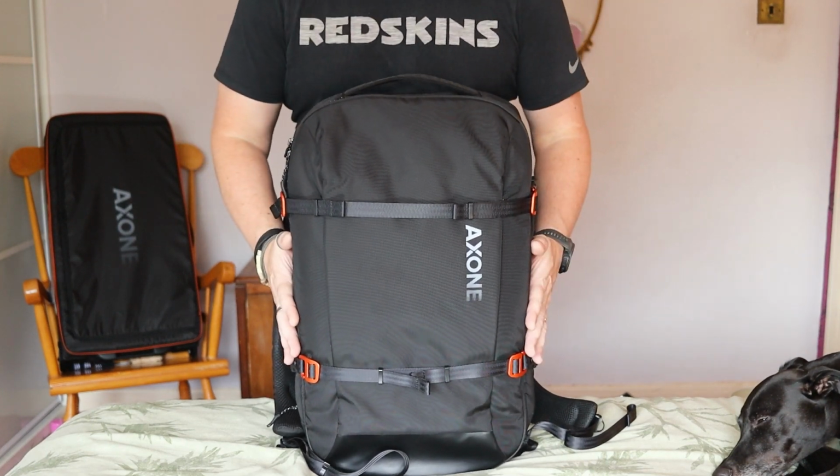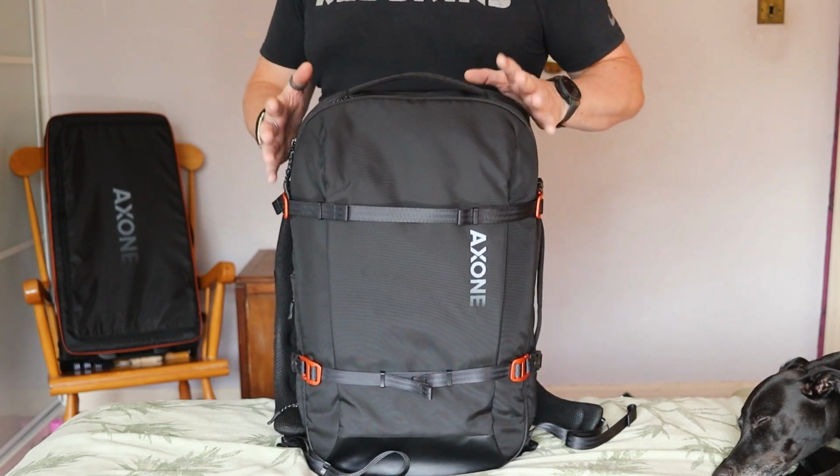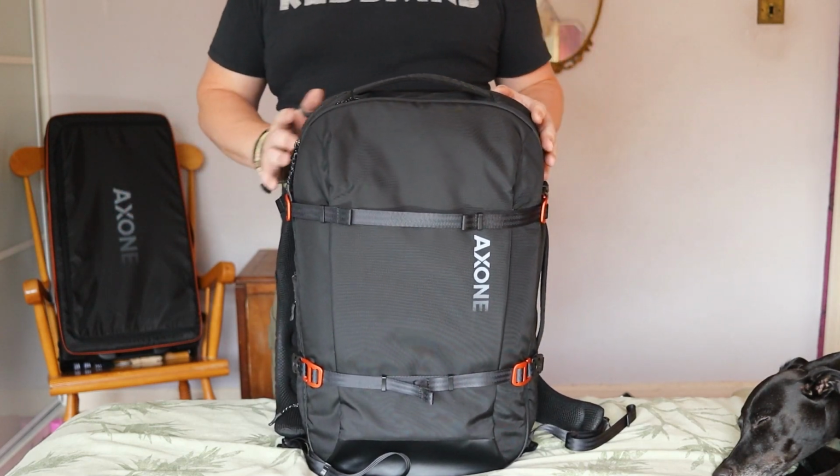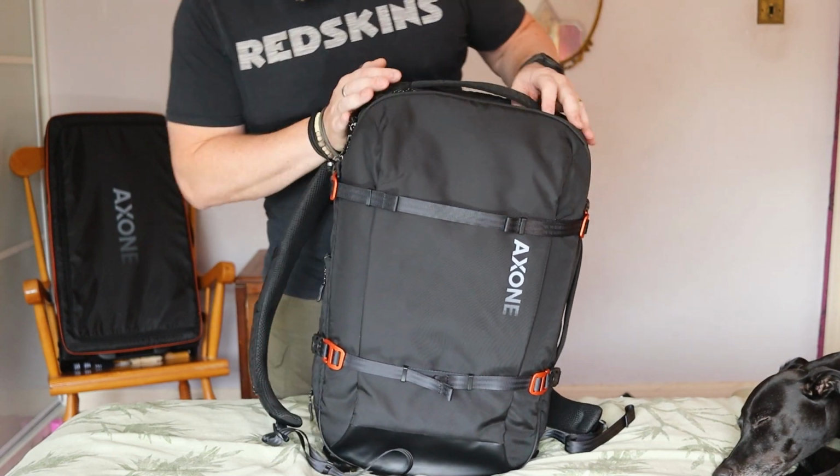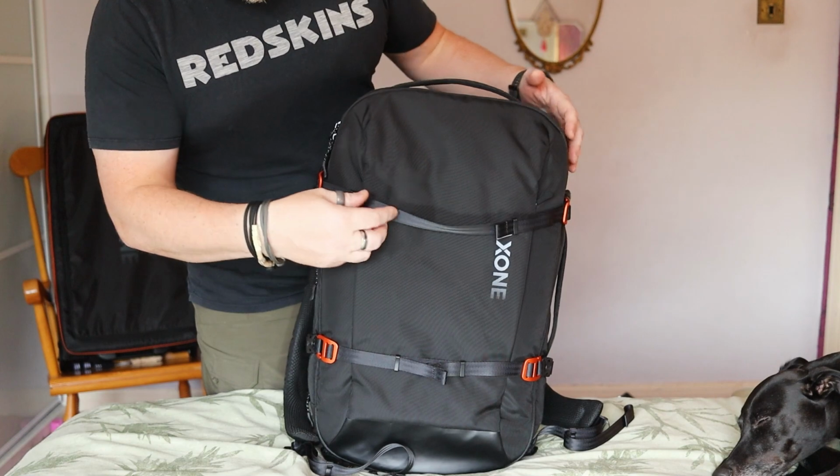Now there's quite a lot to talk about, so I won't try and rush through them too much, but knowing that we've got a second one to look at, I'm just going to get straight into it. So here on the front we've got some additional compression straps.